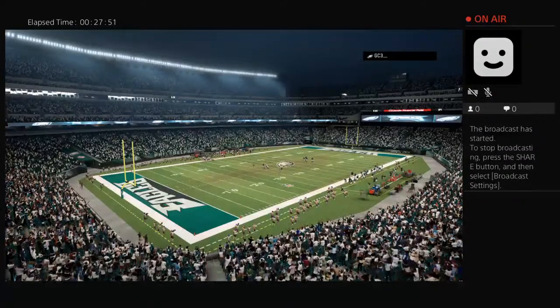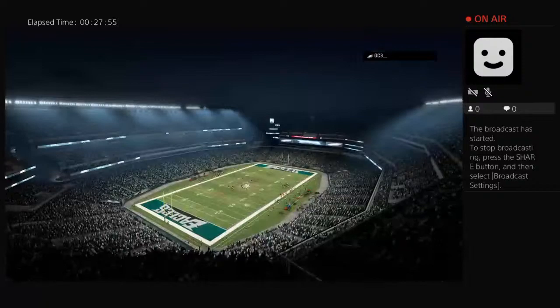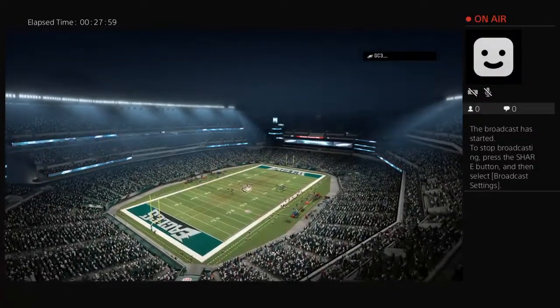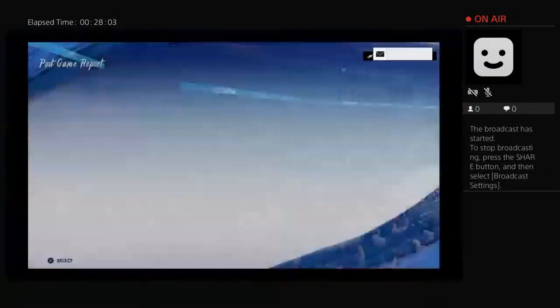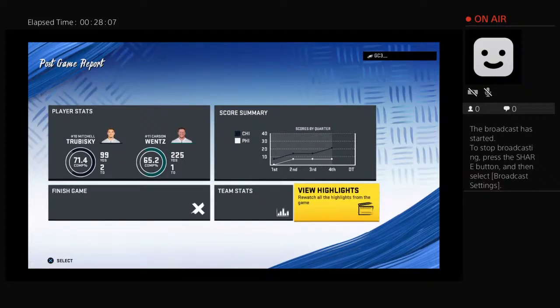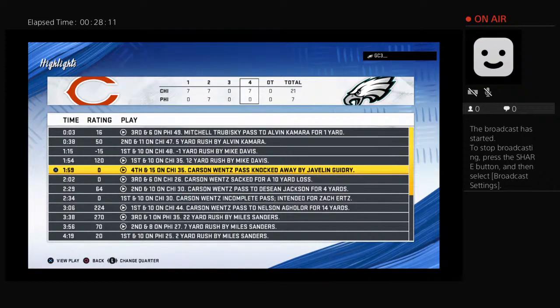So for Chicago, they continue to put themselves in position for a first-round bye as they move to 8-2, and they will head back home next week. Meanwhile, for the Eagles, they come back to the pack a bit as their record falls to 7-3, and they'll try to turn things around next week as they have a matchup in New Orleans against the Saints.